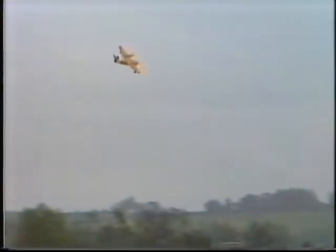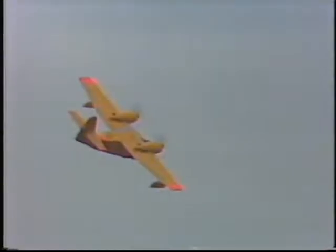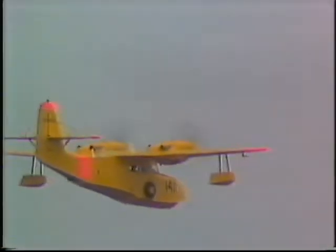This amphibian is flown by its owner, Michael Dunkley. It's got an interesting history in that its previous owner crashed it in a reservoir, and it had to be raised up from the water and lovingly restored. A beautiful aeroplane, the Grumman Widgeon.